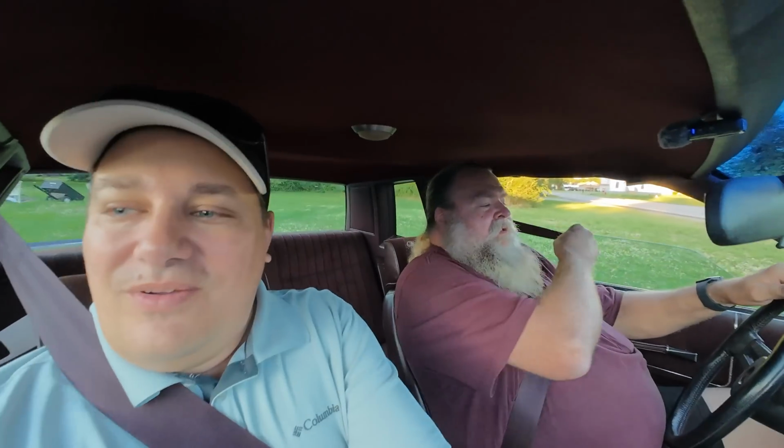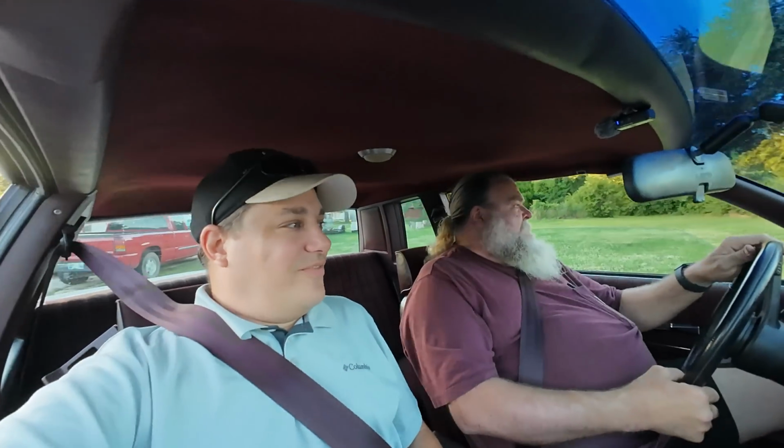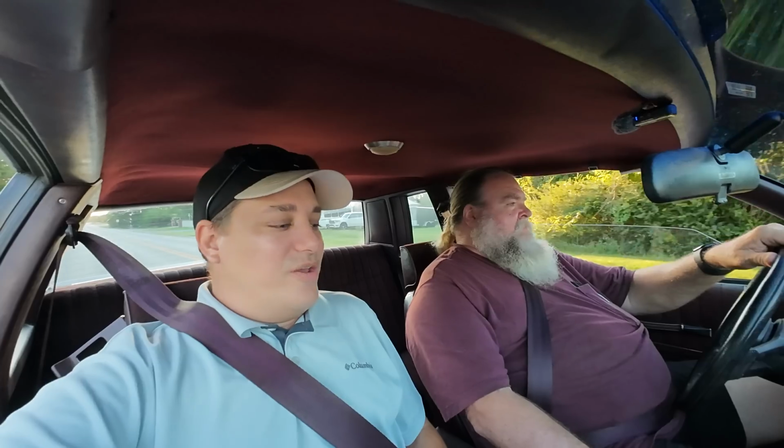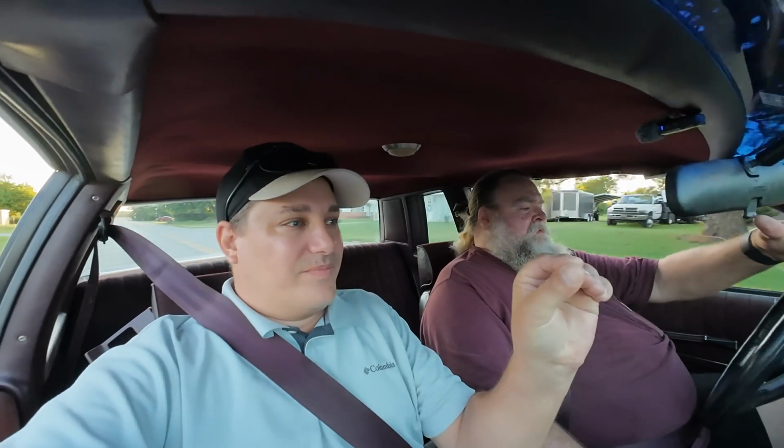Let me crack this window a little bit. Got to get used to everything on it. There we go. Nobody wants to see my ugly mug. I may break the camera. That stall converter takes some getting used to. Yeah, it does. And you can barely even feel the shifts. Oh, nice. First gear is a little... The rest of them are pretty smooth.